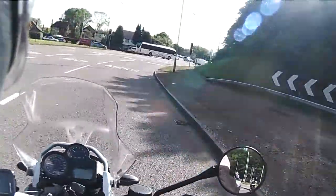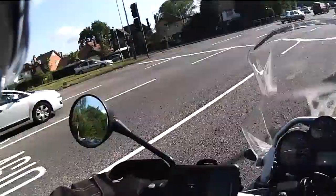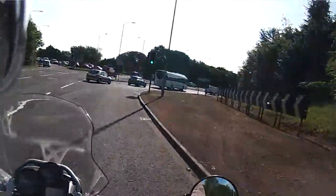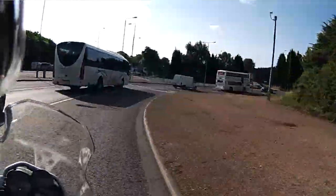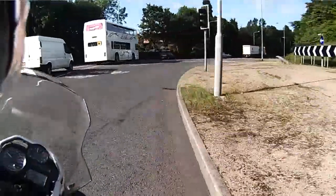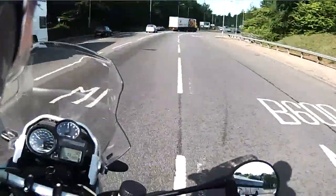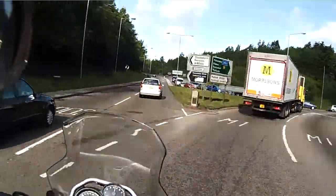So I've popped the booster plug on it as well, which seems to have just made it that little bit smoother on the off-on throttle response. Overall I'll probably give the bike 7 or 8 out of 10 in town, which to me isn't good enough for teaching on, but a good 9.5 out of 10 when we're out in the countryside.